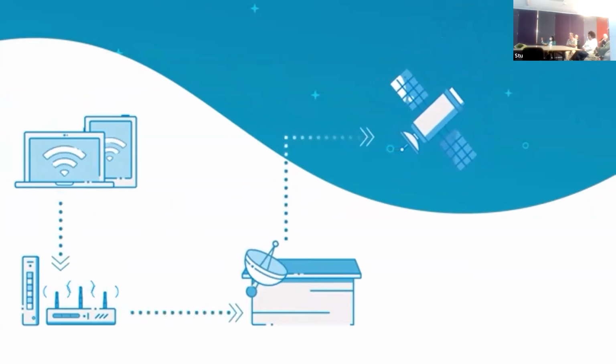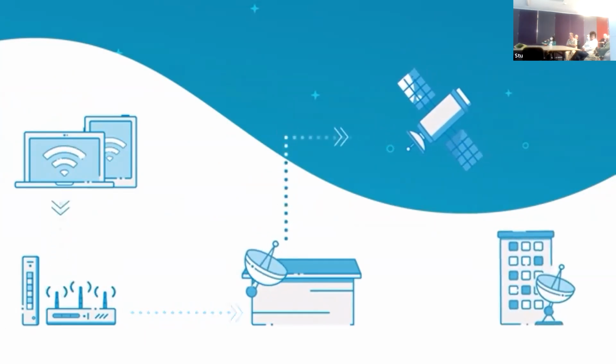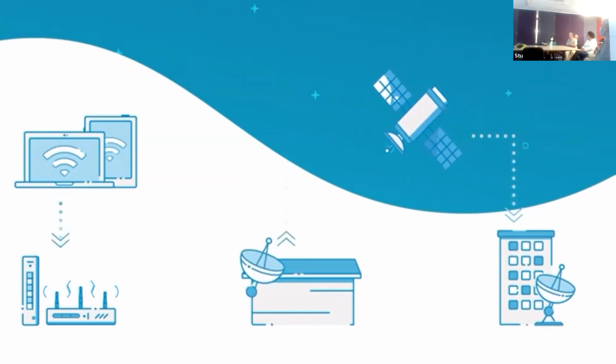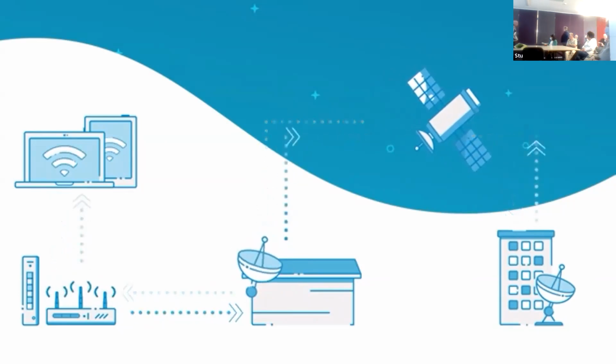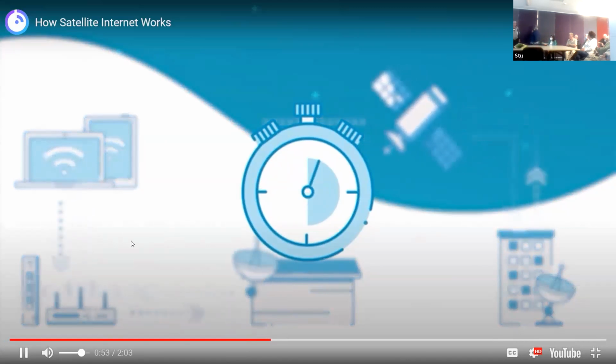Each company has only 1 or 2 satellites serving the entire country. The satellite in turn communicates with the network operations center back on the surface. So information is constantly traveling in a loop from your device to the network operations center. And this whole process adds about half a second of latency.